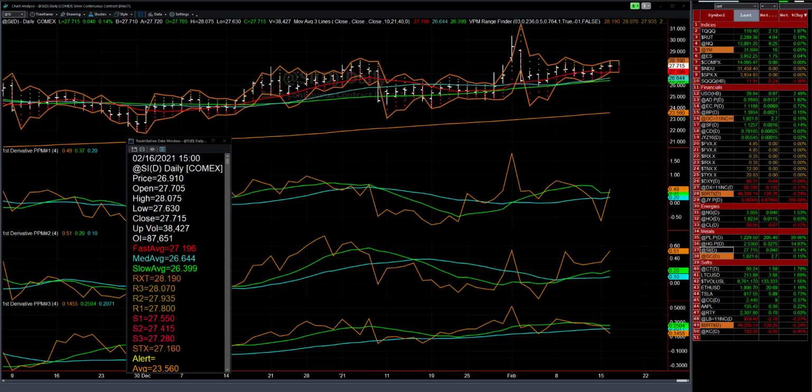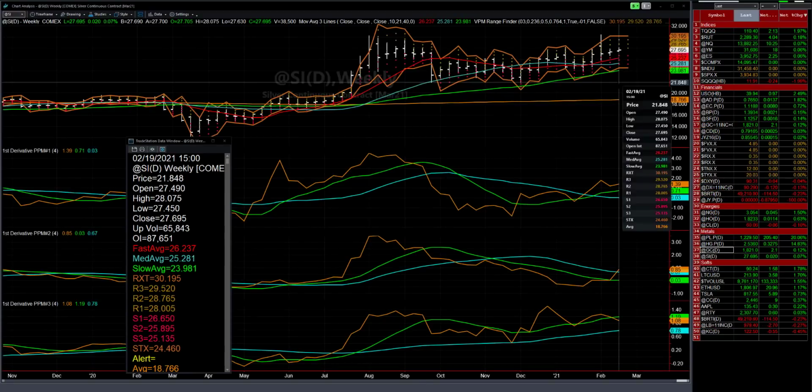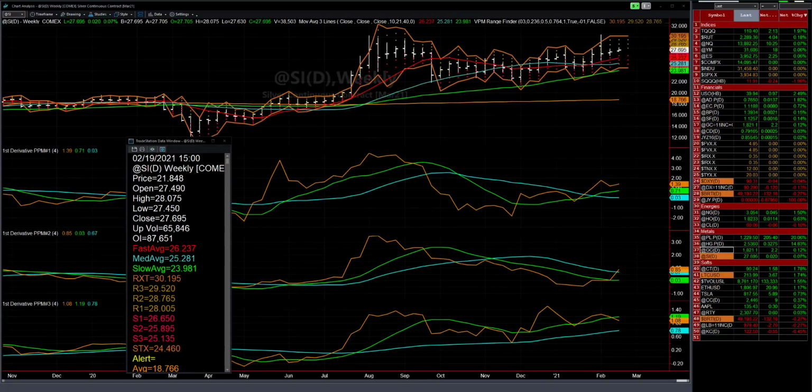We are seeing ppm1, however, slice through its first and second derivative. ppm2 is accelerating, which tells you that we're going to have an upward bias and move toward the upper end of this range, between 2807, which we've already printed, which is the R3. RTX would be 2819. I think most of the numbers that we need to pay attention to here are on the weekly chart, which continue to suggest a minimum move up to 2876. 28 even is R1, S1 2665.